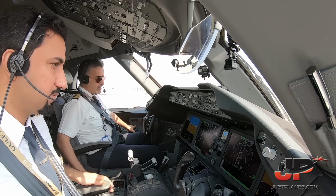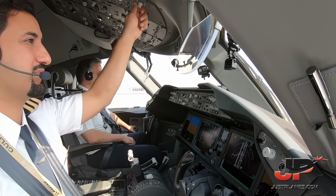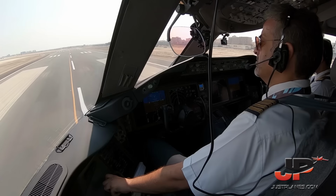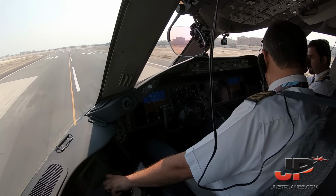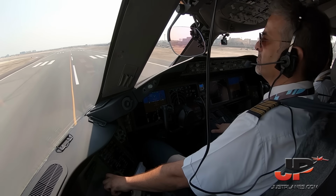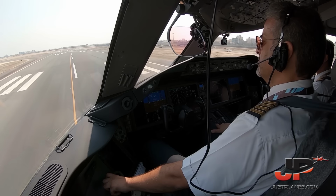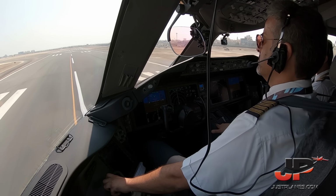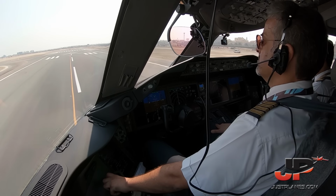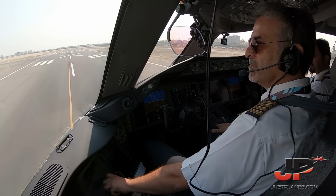Hotel 201, contact approach 119 decimal 1. Contact 119 decimal 1, 201. Cabin secured. Checked. Bahrain 1 Bravo, after departure heading 350, climb altitude 4000, wind is calm, runway 30 right, clear for takeoff. After departure heading 350, cleared for takeoff, runway 30 right, 81 Bravo.